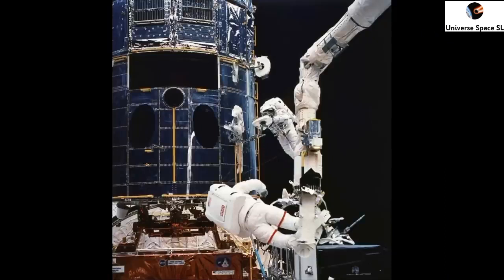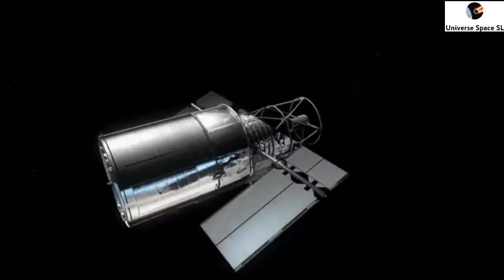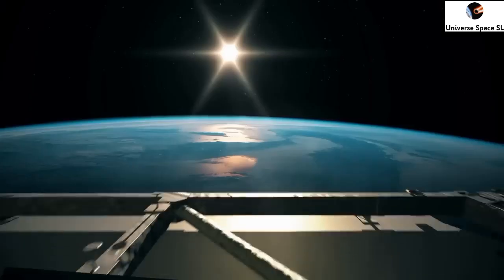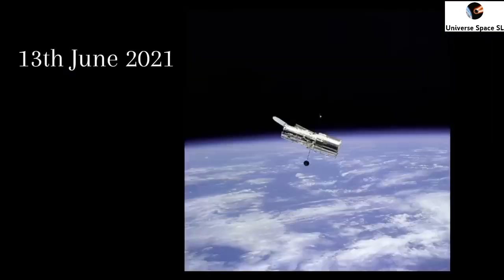In the first space repair mission, a team of NASA experts went into space via a space shuttle in 1993 to fix this issue. It was followed by many similar missions.